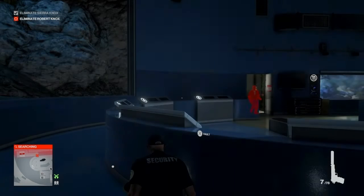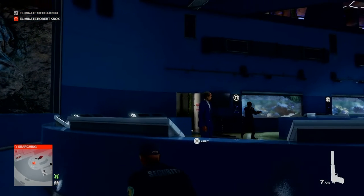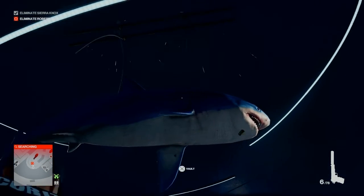So when Robert Knox makes his way into the room, he will stand directly beneath, if we look up far enough, that shark right there. So all we've got to do is shoot it down on his head.